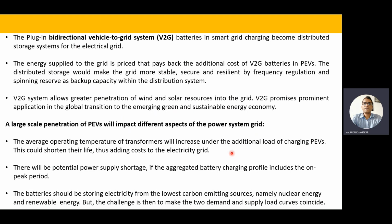The distributed storage will make the grid more stable, secure, and resilient by frequency regulation and spinning reserve as backup capacity with the distribution system. Vehicle to grid systems allow greater penetration of renewable sources such as wind and solar into the grid. V2G promises prominent application in the global transition to the emerging green and sustainable energy economy.